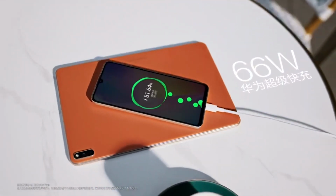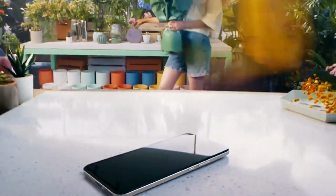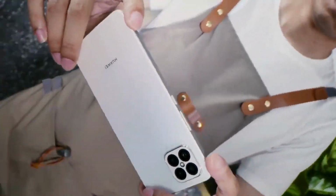The rest of the highlights of the Huawei Nova 8 SE include a USB-C port, a 3.5mm headphone jack, Bluetooth 5.1, dual SIM support, and dual band Wi-Fi.